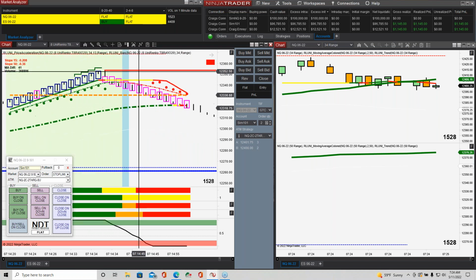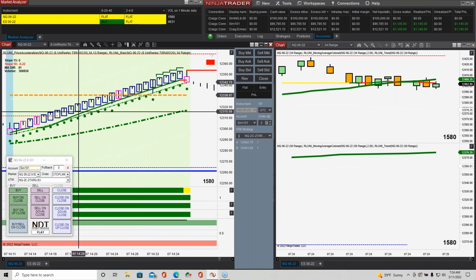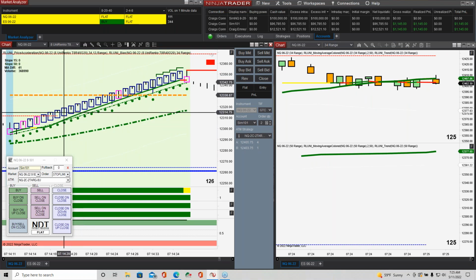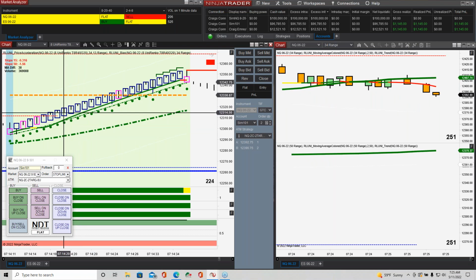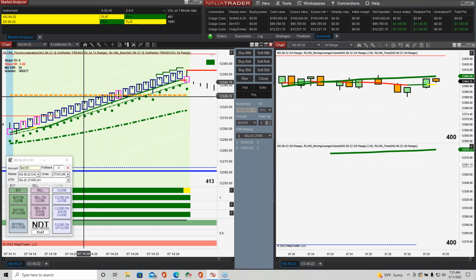And this was all consolidation back here. Didn't take this trade, didn't have the C2. Possibly, I think this could have been an entry here if you were trading just the green background, but you just had this to contend with.